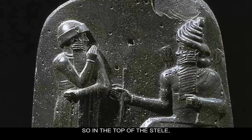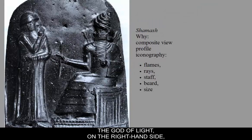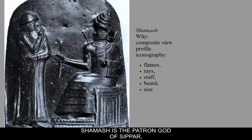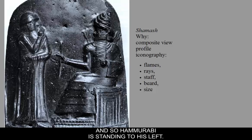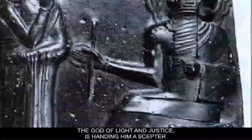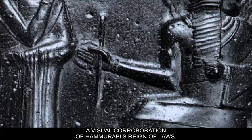So in the top of the stele, we see Hammurabi approaching Shamash, the god of light on the right-hand side, and justice. Shamash is the patron god of Sippur, and he's also an important deity in terms of Hammurabi's reign. And so Hammurabi is standing to his left. He's clearly much smaller than the god. He also doesn't seem to have quite the musculature that we've seen in other figures the god does. And Shamash, the god of light and justice, is handing him a scepter. He receives the scepter from Shamash, and it's sort of a visual corroboration of Hammurabi's reign of laws.